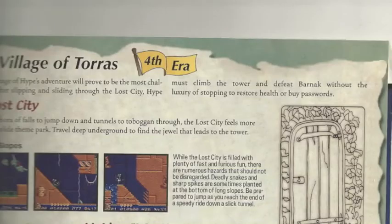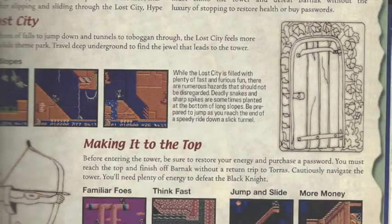And now, the fourth and final era. The final stage of Hype's adventures will prove to be the most challenging. After slipping and sliding through the Lost City, Hype must climb the tower and defeat Barnack without the luxury of stopping to restore health or buy passwords. So the Lost City is the first level. We got some concept art there.